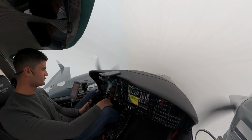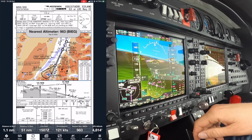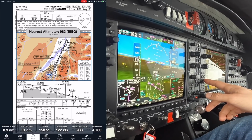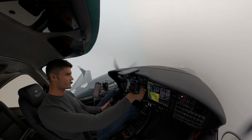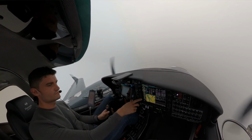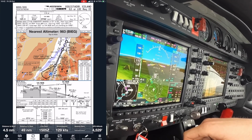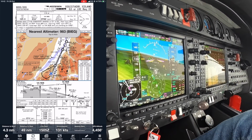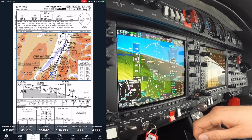Okay, expecting your left turn on to 034. 034 we've got. Next event, 11 miles. Final approach track 034. Okay, approach arms, that's all looking good. Down to 3,700. Best approach altitude, 5,300. Icing wise, we're looking good.